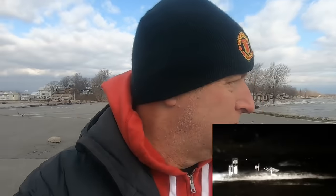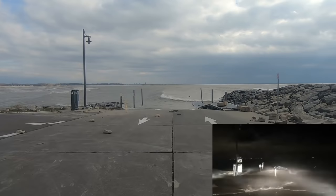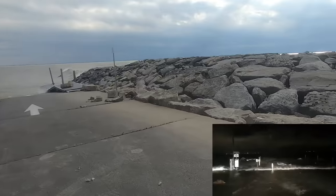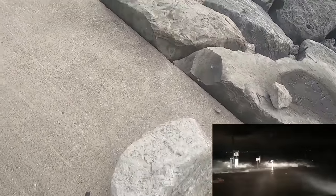Right, that video I put on YouTube yesterday, just before we actually evacuated this area, this is exactly where I was parked, right here. Now check out these rocks, huge. They get bigger.